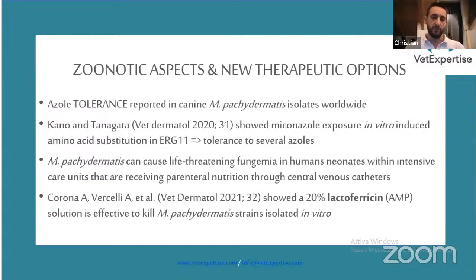Then, another important zoonotic aspect, Malassezia pachydermatis can cause a life-threatening fungemia in human neonates that are within the intensive care units, receiving parenteral nutrition through central venous catheters. And in a recent article, another important alternative therapy, but always in vitro, Corona and Vercelli showed that a 20% lactoferricin solution, and lactoferricin is an antimicrobial peptide, is effective to kill Malassezia pachydermatis strains isolated in vitro.